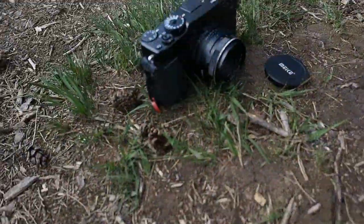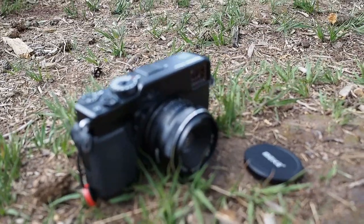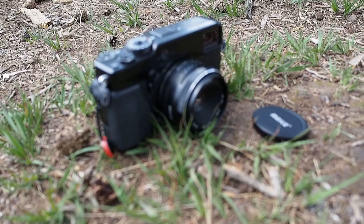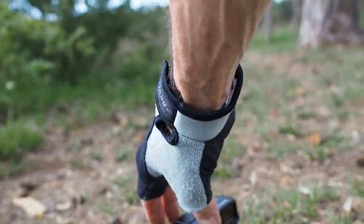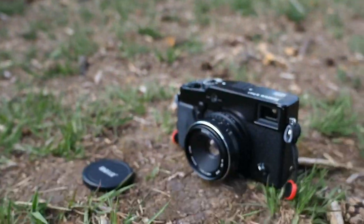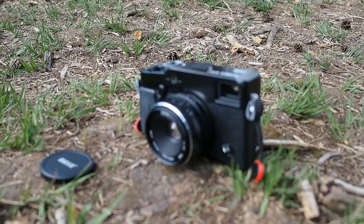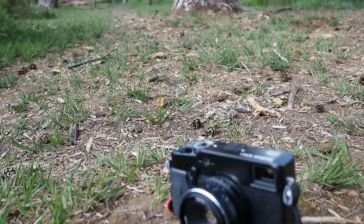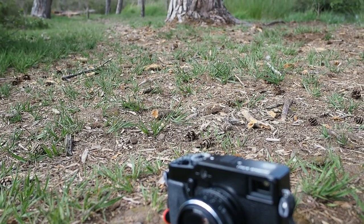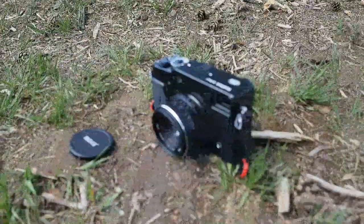But yeah, here is the X-Pro1 with the Meike attached. I'll turn it round so you can see it in the light. That's probably better on that side. There you go. It's f1.8, not f1.4. So, we'll give that a bit of a try. See how we get on.